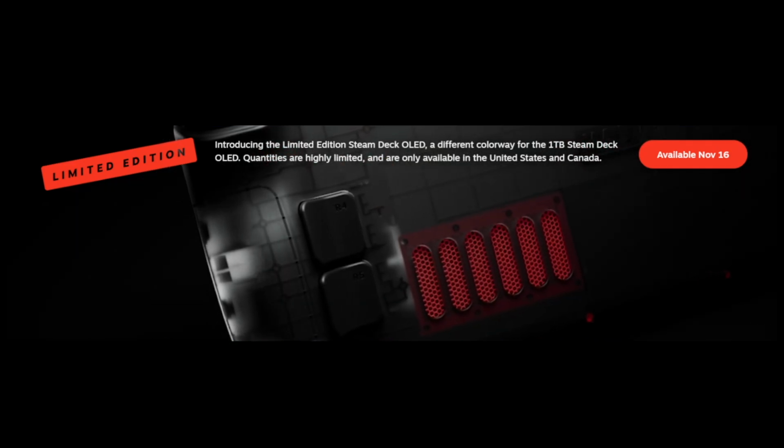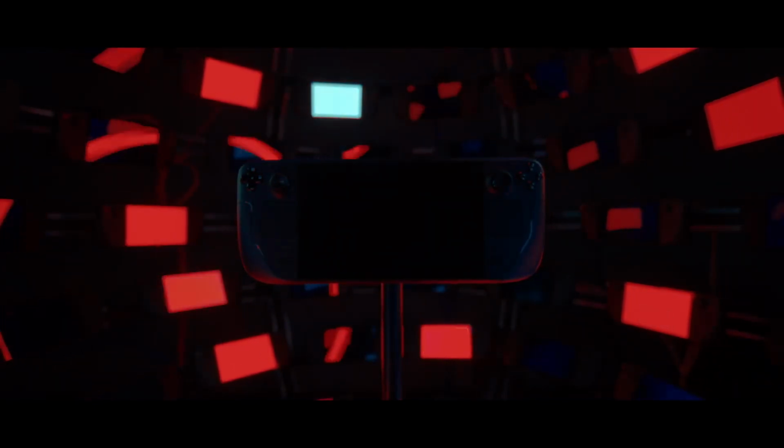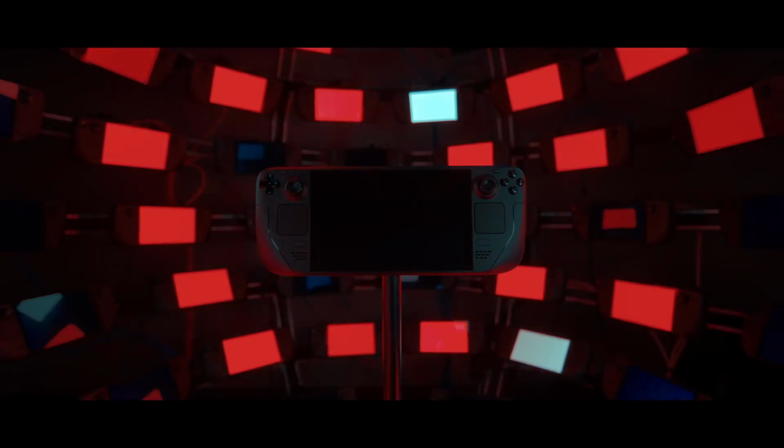And with that, we're about done here, but we want to know what you think. Will you be picking up a Steam Deck OLED? If you already have an original model, are the OLED's improvements enough of a draw to get you to upgrade?